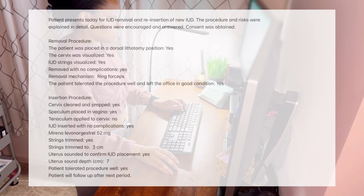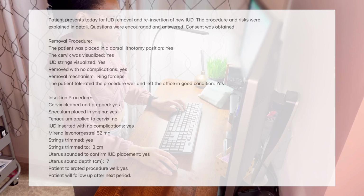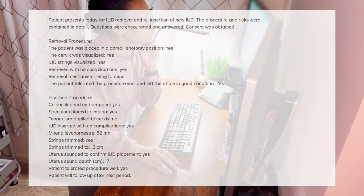And I just want to point out that when you are billing for the insertion, if the office is supplying the IUD, then you can bill for that separately. So the HCPCS code for the Mirena would be J7298, I believe, off the top of my head. And if the patient were to come in with the IUD, then you would not bill for that. I know sometimes patients come in with their depot shot. If the patient is coming in with the drug that is being administered or inserted, the office does not bill for it separately.